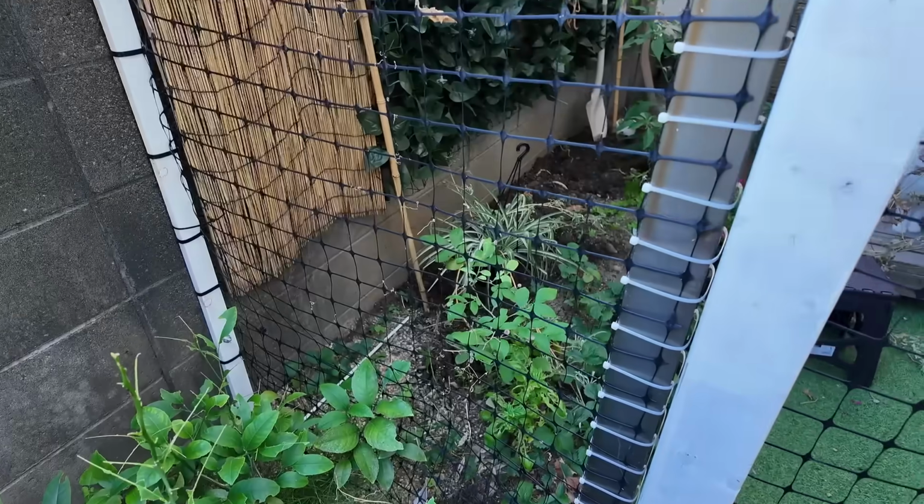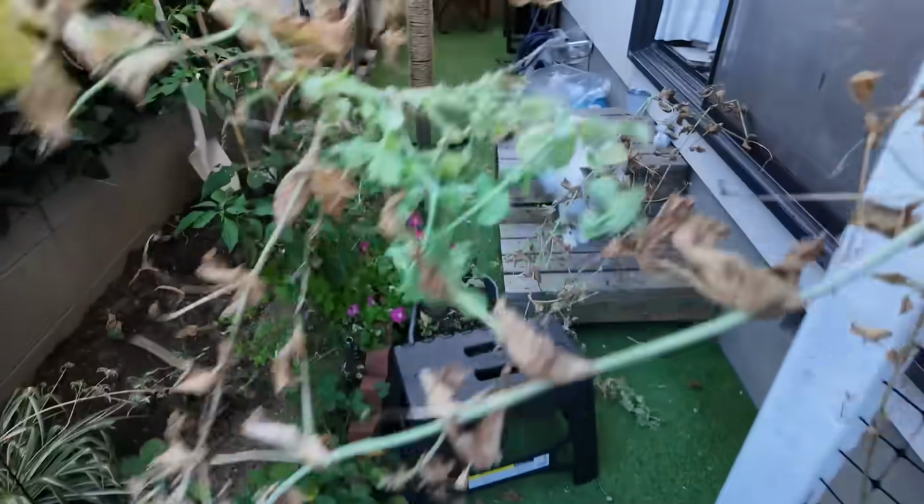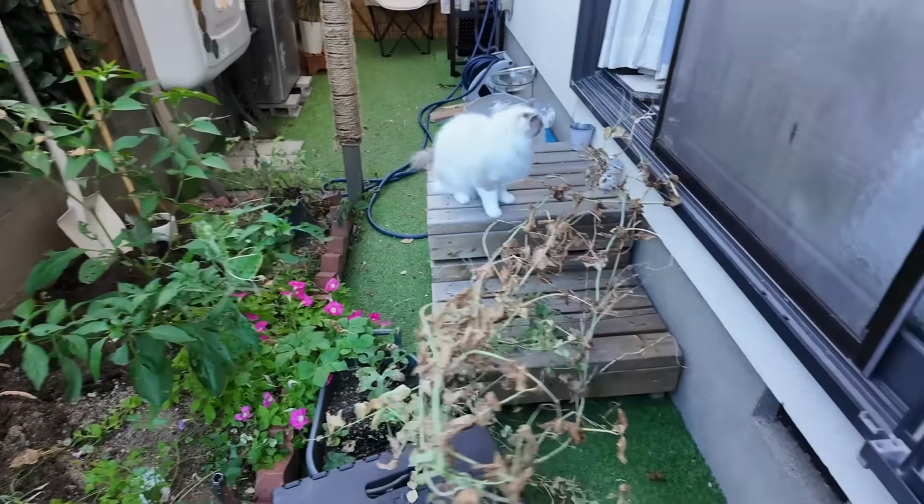My snow peas have also finished. I got so many snow peas, and again, these ones climbed up the netting, which is just what I wanted them to do. Oops, sorry, Millie.